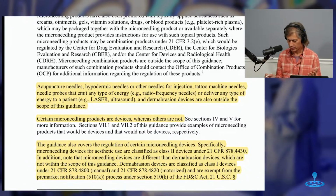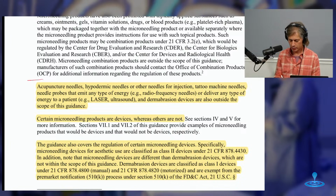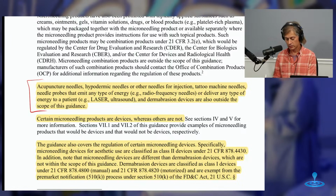But, and here's how we got here, right? We're talking about tattoo guns and tattoo needles. Acupuncture needles, hypodermic needles, or other needles for injection, tattoo machine needles, needle probes that emit or deliver any type of energy to a patient, and dermabrasion devices are outside the scope of this guidance. Now, they're not saying that we don't regulate them. They're just saying this guidance on microneedles has nothing to do with any of those other needle types. So don't take this guidance and apply it to any of the things we just showed you. It's only about microneedles.